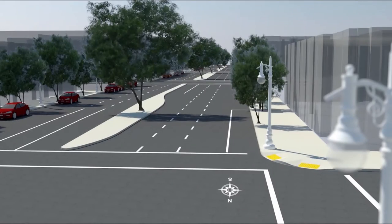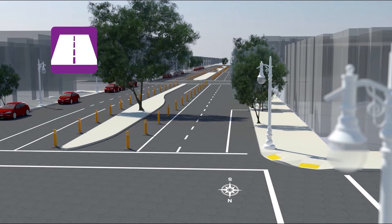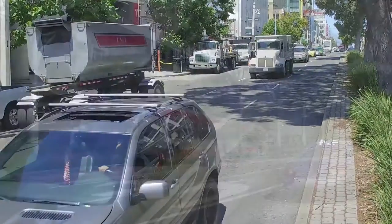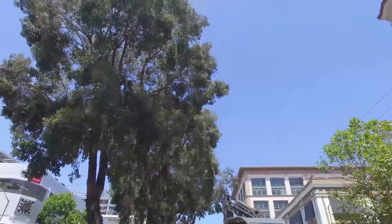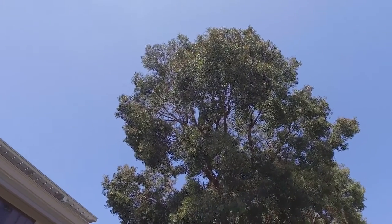Let's dive in. First, the roadway is prepared to make room for construction by reducing the traffic lanes from 3 to 2 in each direction, removing left turns, and paving the median. Because the roadway will be reconfigured sidewalk to sidewalk, all but 12 of the trees will be removed and generously replaced 2 to 1 at the end of construction.